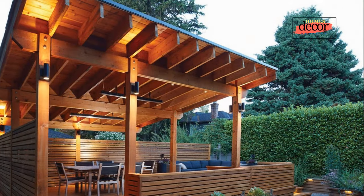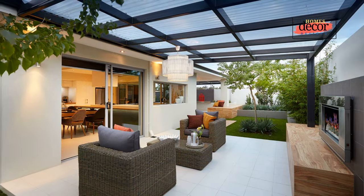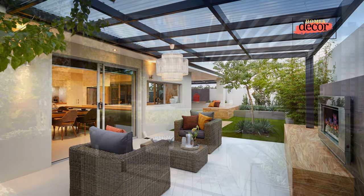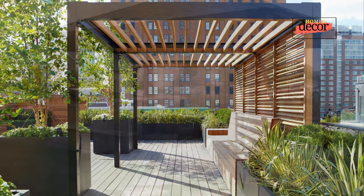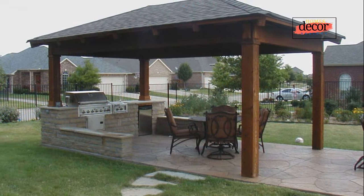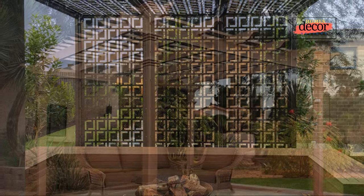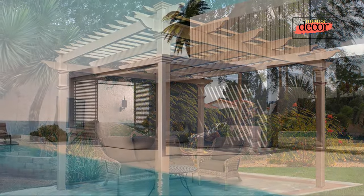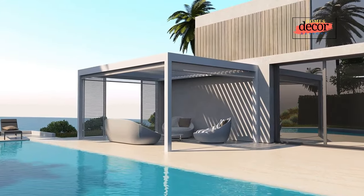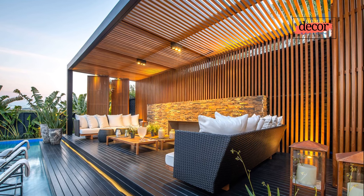5. Bohemian rhapsody. Express yourself with eclectic patterns, colorful textiles, and unique furniture pieces. 6. Zen sanctuary. Foster serenity with a minimalist design, natural materials, and calming water features. 7. Retractable cover. Combine the benefits of shade and open-air living with a retractable roof system. 8. Integrated lighting. Elevate the ambience with strategically placed lighting fixtures that create a warm and inviting atmosphere.